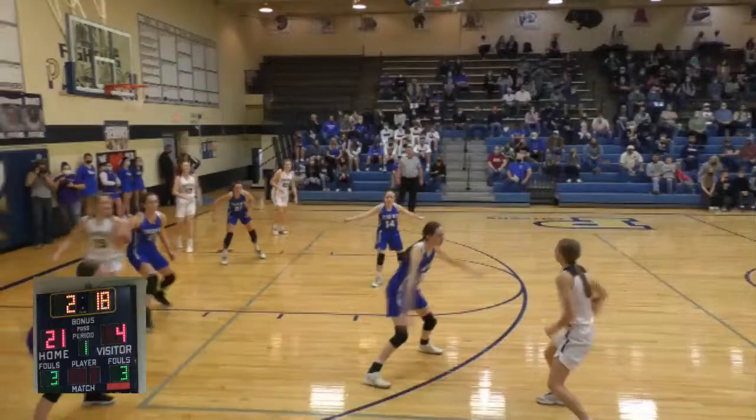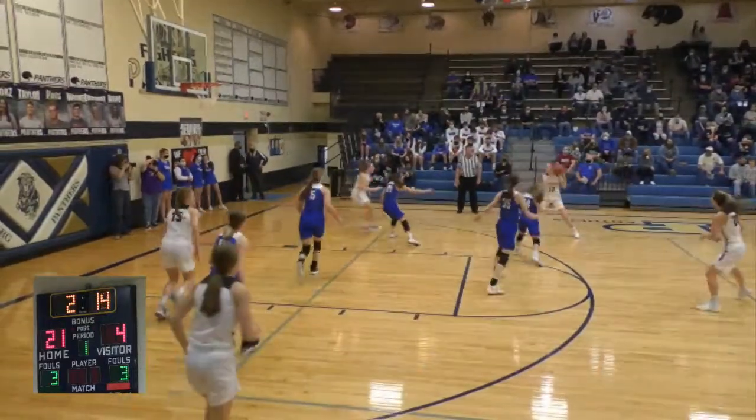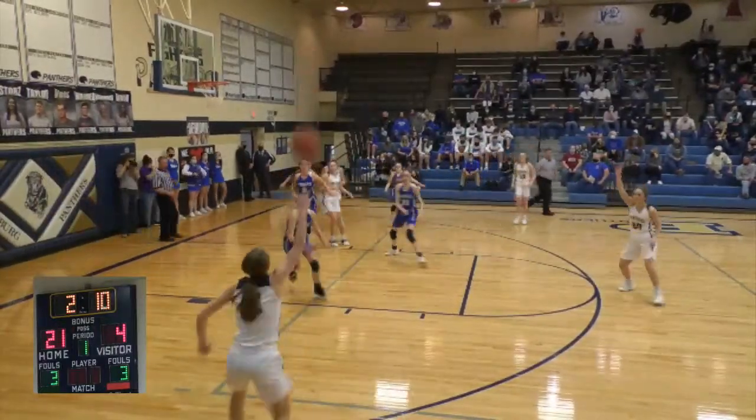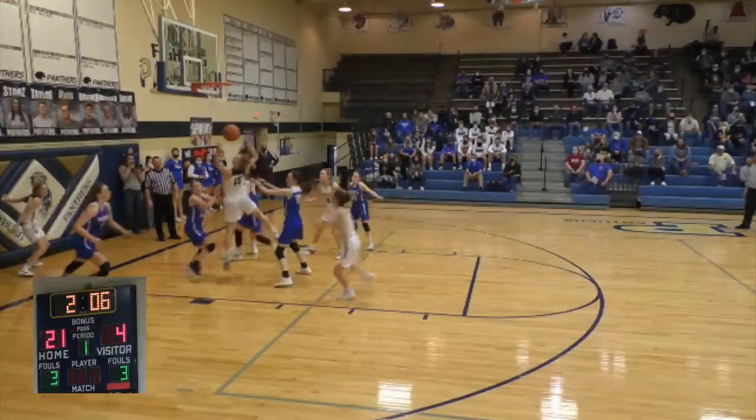Inbounds for the Lady Panthers. Taryn with the ball up top. Looks for an open player. Hands it off to Ava Skimper. Ava Skimper over to Abby. Abby over to Heather. Heather, deep pass over to Terrence Sides. Terrence Sides looks for the three, drives in, jumps for two, no good.